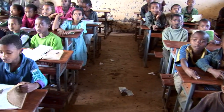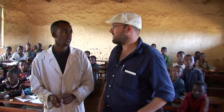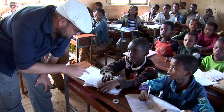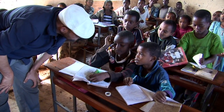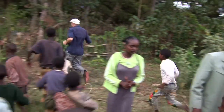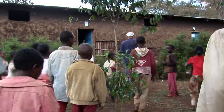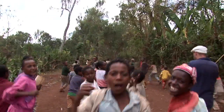English, mathematics, basic science, Amharic. Another subject is physical education or sport. And what is the kids' favourite sport? Running, playing football, volleyball, and so then do some physical fitness.